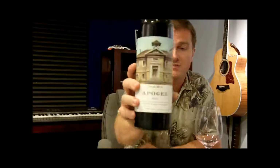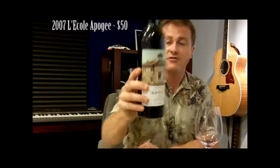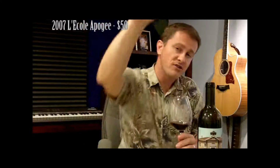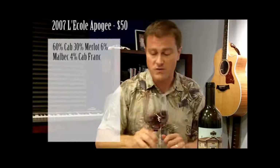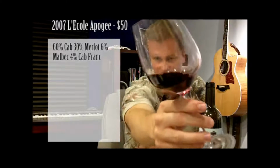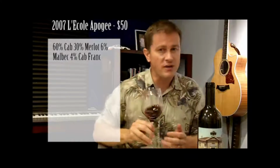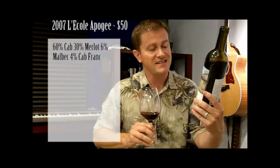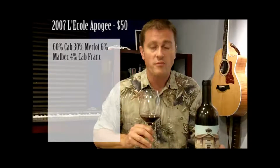The last wine we're going to try is one of two of L'Ecole's premier wines. This is the Apogee. I hope I'm saying that right. Comes from Pepper Bridge Vineyards, and Apogee stands for the pinnacle or the farthest distance that the moon is when it's in its orbit. So they're shooting for a pinnacle of success with this wine. Definitely comes across as being kind of thicker and a little bit cloudy in color, but you can still see to the bottom of the glass, just a little bit darker in presentation than that Merlot. Didn't tell you that this is 60% Cab, 30% Merlot, 6% Malbec, and 4% Cab Franc.